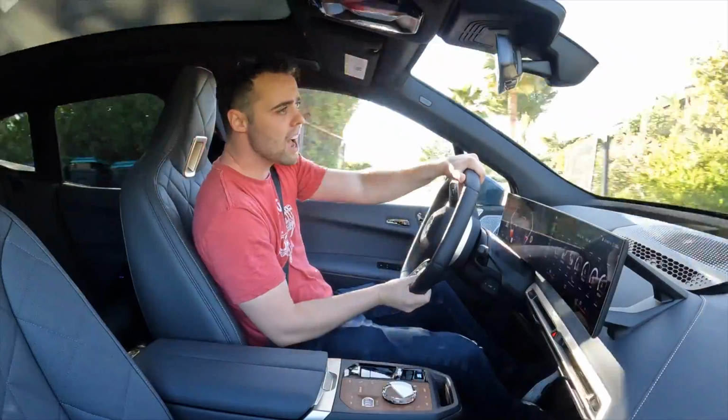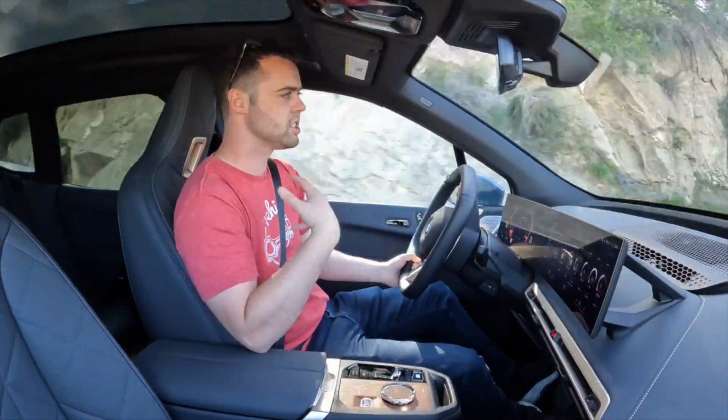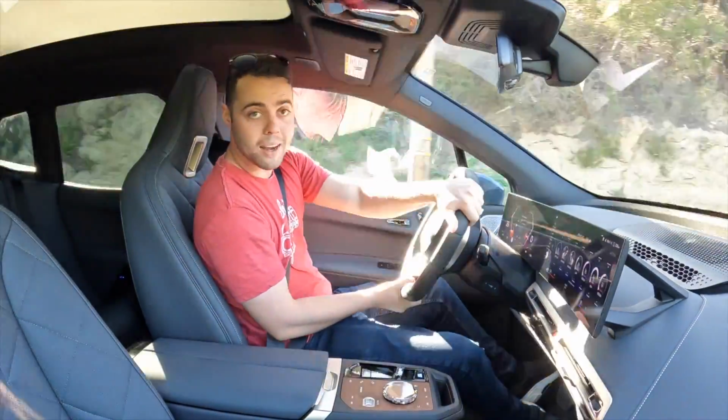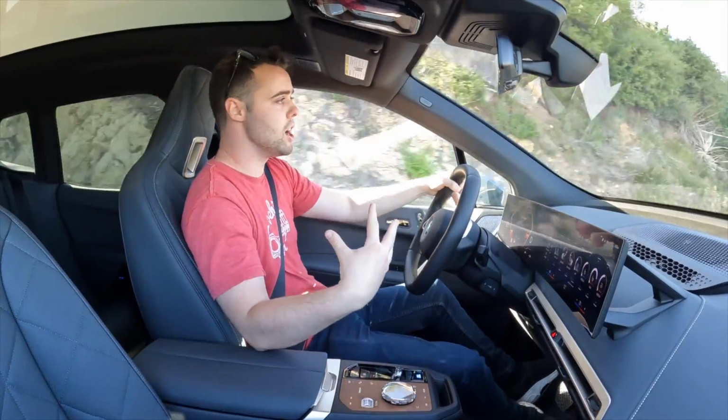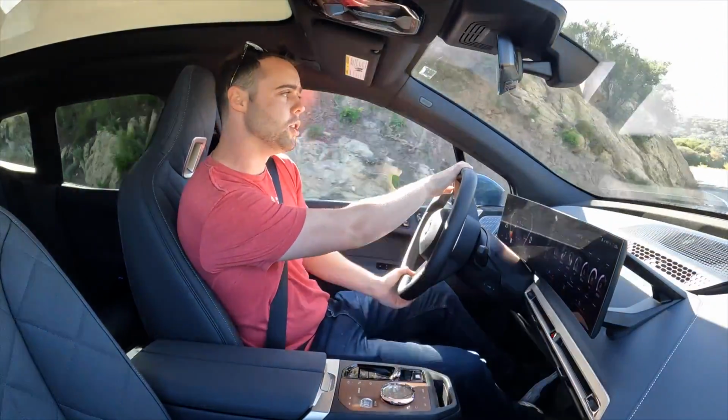Look, for $100,000, you are getting a lot. The interior is absolutely gorgeous, it's comfortable, the tech is crazy. The only real question is, do you like the looks of it or not? I'm serious, in person, it grows on you, and I'm actually starting to like the look of this car, but I can understand people who don't.